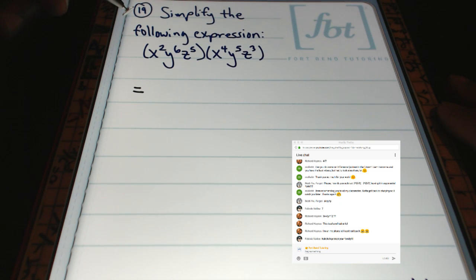That's right. We're going to do some multiplying and adding. That's what we're going to do.